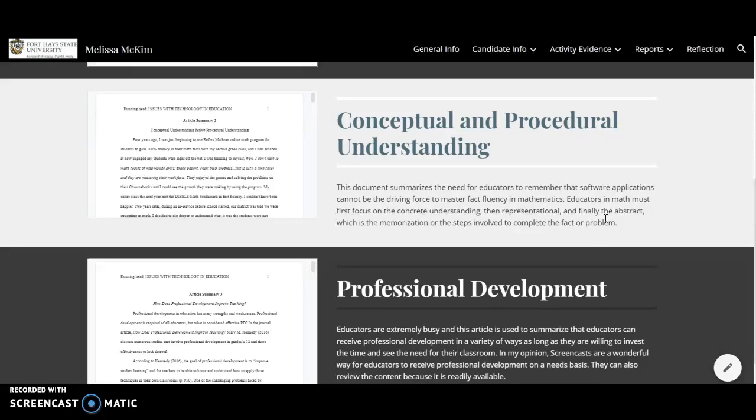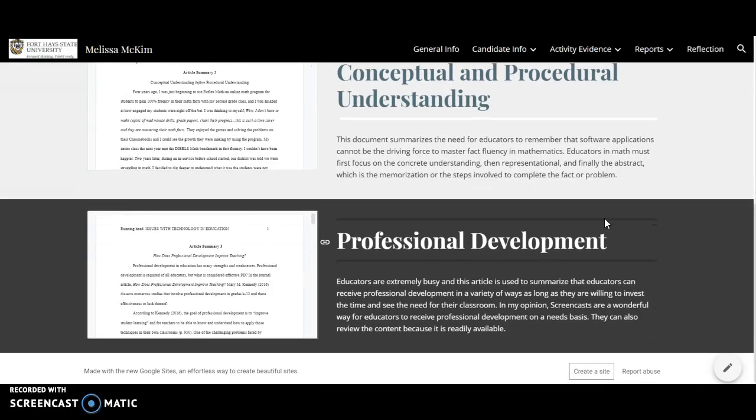Our math in our district needs to be done with more rigor, and so we're doing these things with our students, but they're not really understanding the conceptual part of it. So I really learned through these articles that we have to make sure that we're not just pushing the procedural onto them, that they are completely understanding the concrete. So that's where that article comes from.